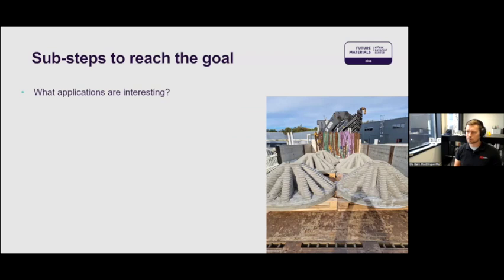One of the sub steps is, of course, to find the applications to test. And the foundations, we had a very good introduction to the technology by the course and the introduction done by Hyperion Robotics for us. And their foundation was a very good starting point for us. So we have, together with our project partners, developed a different kind of foundation where we try to reduce the material usage here as well.